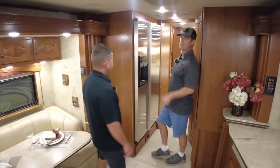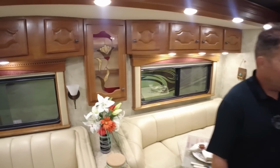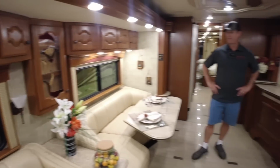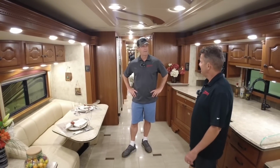And of course, the nice stained glass there. No coma cabinet, just storage. They went with the option there of storage and the stained glass. Yeah, that makes a lot of sense. They're going to wake up a lot better in the morning.